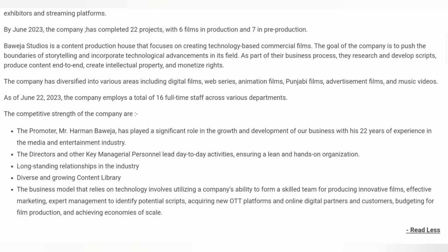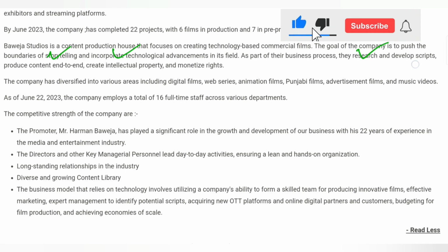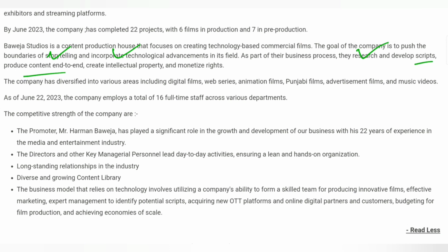The company aims to raise its boundary for storytelling and incorporate technological advancement in its field. The company researches and develops its scripts, produces content end to end, creates intellectual property and monetizes rights. The company has diversified into various areas including digital films, web series, animation films, Punjabi films, advertisement films, and musical videos.